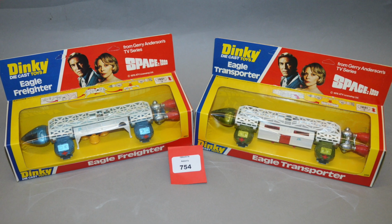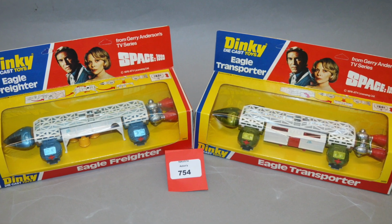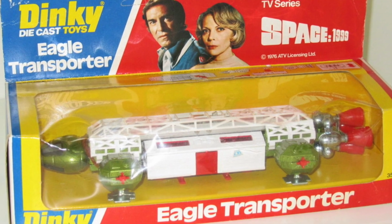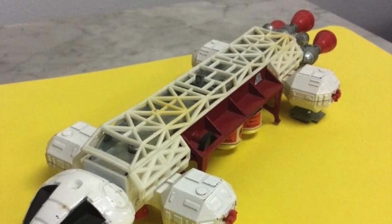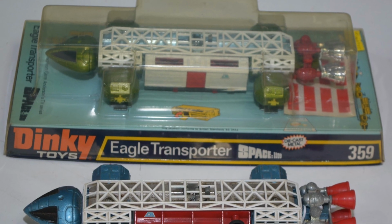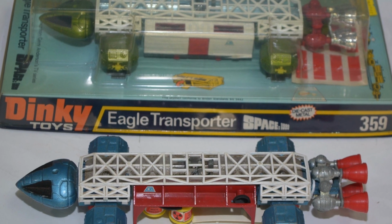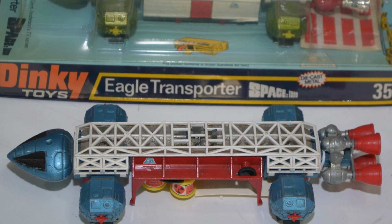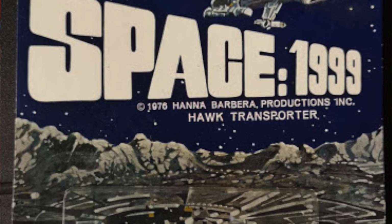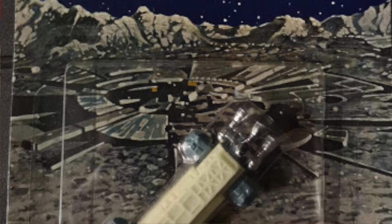Once again, Dinky provided the must-have toys of 2 versions of the Eagle Transport, one with a detachable passenger module and the other with a detachable freighter module, carrying canisters of nuclear waste. But as with the UFO range, this toy was more often found in metallic green or blue than the original white of the TV series. Dinky weren't the only UK company to produce an Eagle. AHI released a die-cast friction Eagle, while a 5cm die-cast was included in a range of 3 miniature Space 1999 craft from Roadstars.